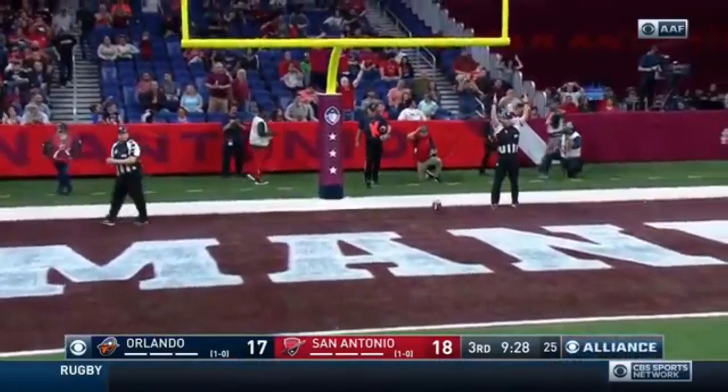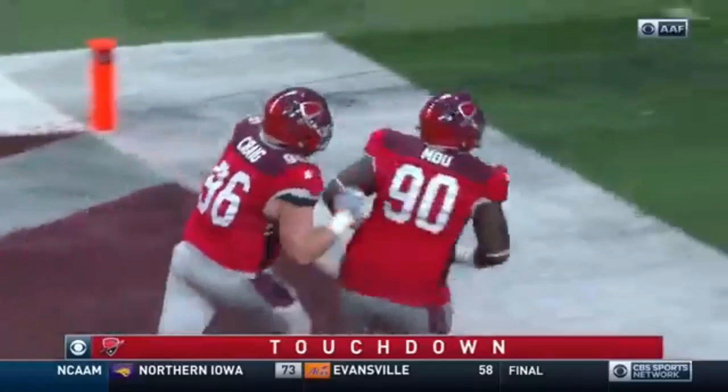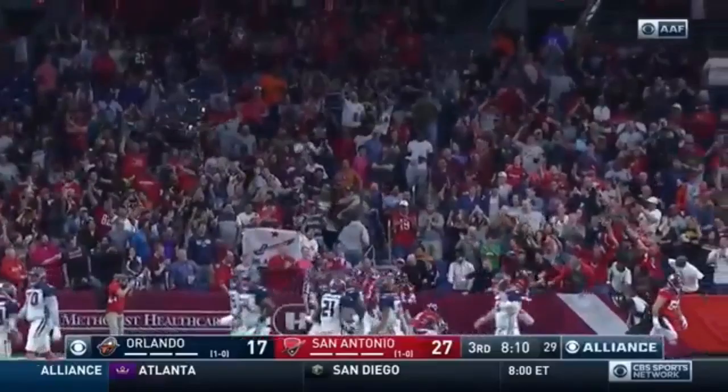58 plays, so they've got to extend this drive. They do. Gilbert, the ball stripped, picked up, and taken back for a touchdown. The scoop and the score after the strip of Gilbert. And San Antonio's defense, 6 sacks a week ago, 3 picks. They come up huge here, and it's a 10-point lead.